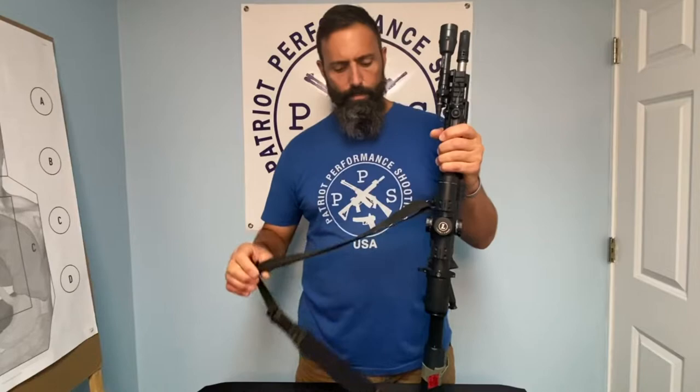So I like that. The other thing I can do with these is turn them into 1 point slings. Generally, most 1 point slings are just 1 point slings. These you can modify to become one or two, which is super nice. The other thing is a single point sling: if somebody grabs your rifle, it's a little harder.